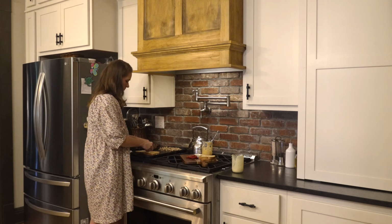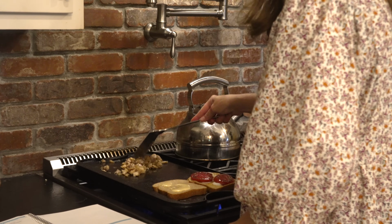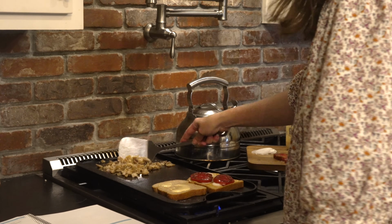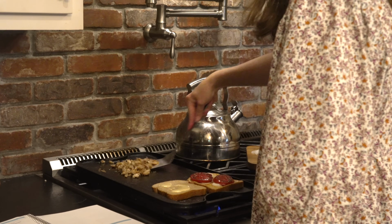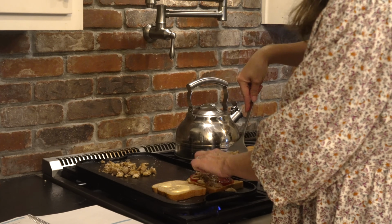Now, in the meantime, I went ahead and put the onions down on the bread as well as tomatoes, and I'm getting the chicken all ready to go here. Now, once it's warm, I just added it directly to the top. The girls are having mayo down first and then just mozzarella cheese.